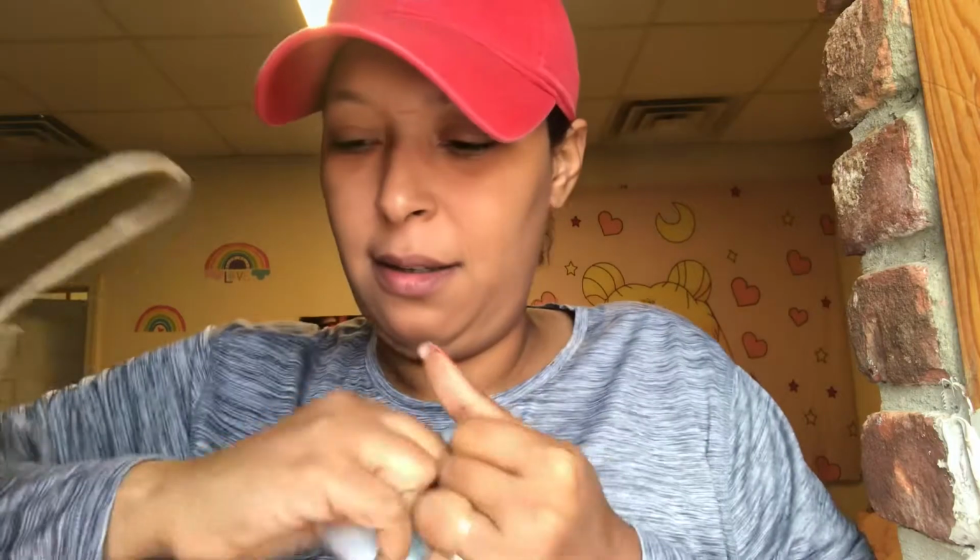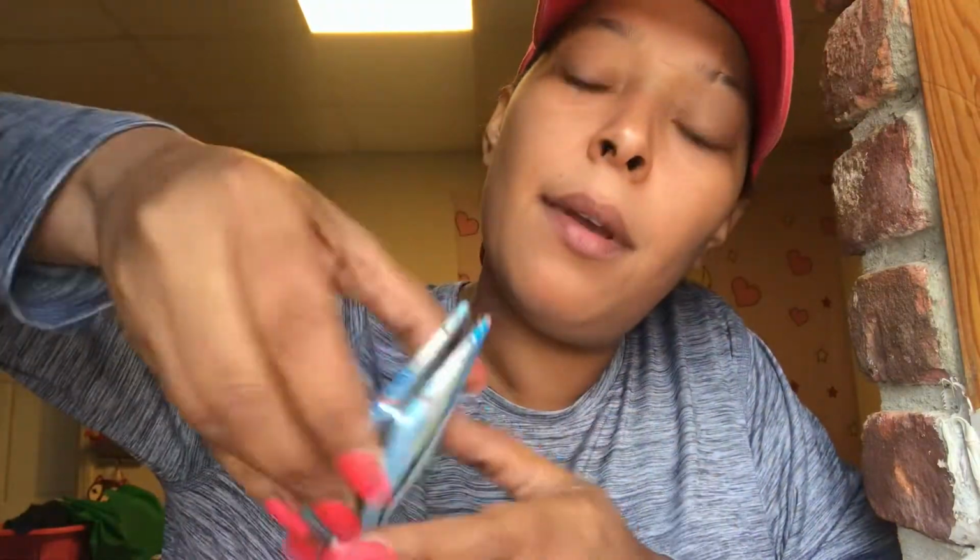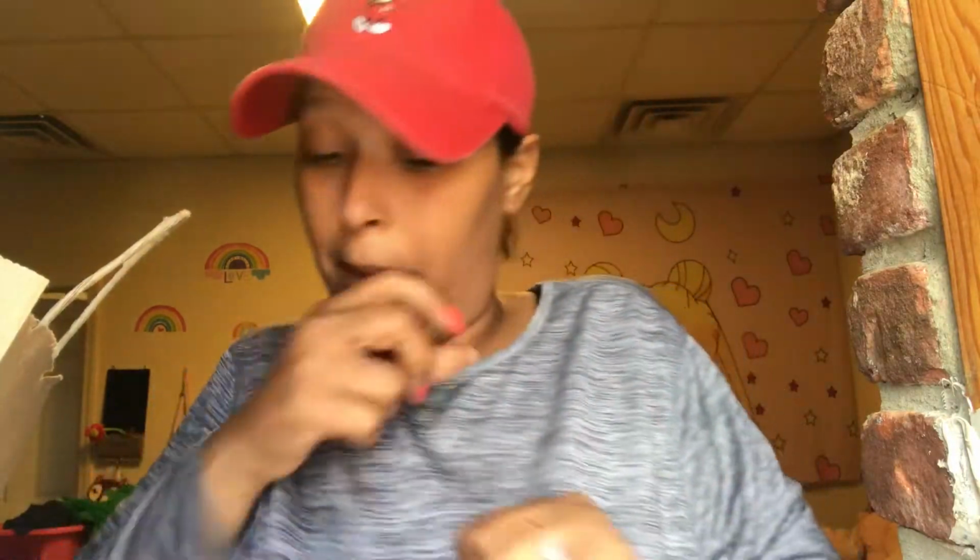Okay. What is in here? Let's see. What is this? She not getting this either. Look at this. Do y'all see that? It's a mirror. She not getting this. Oh my goodness. This is cute. I wish I could put like my Ls in there. Ooh, that's pretty. Oh, what else is in the bag?